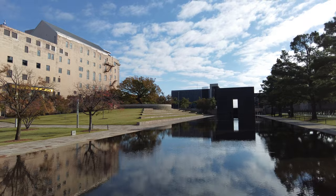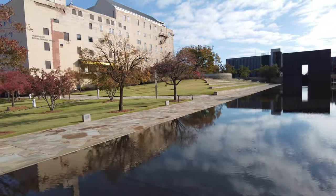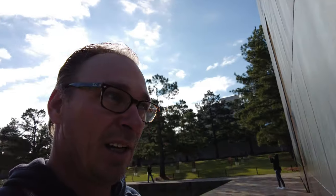There's a shot of that survivor tree. I've never been to a memorial of any sort, really. Never went to the 9/11, anything like that. And it does get you. It takes hours to get through this. A lot of neat stuff in there.